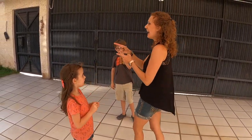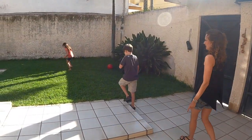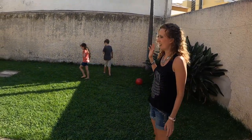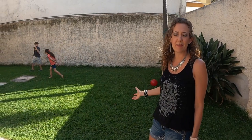Alright, let's go look at the grass. Show them what grass we have. Like right here. This is our grass, and we're super excited about this because it is pretty rare to have this much grass in a Mexican home.